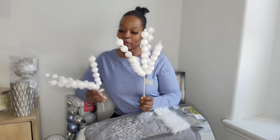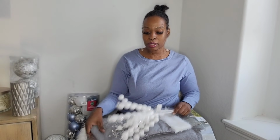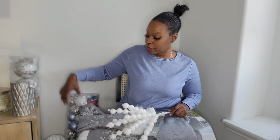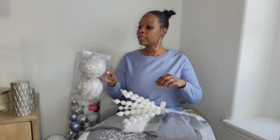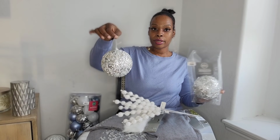So then I got these little white ball poppers. What are they called? White ball picks, I should say. And they are really pretty. I only got about maybe four of these. They're $6 a piece, and it has five stems. And I think they really look lovely with everything that I'm pairing together here. So I really do like them. And these ornaments here, they were $5, and they have that nice little glitter.